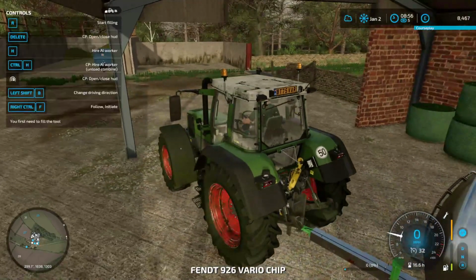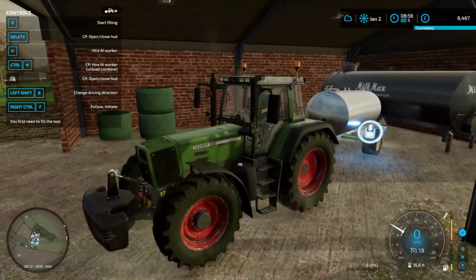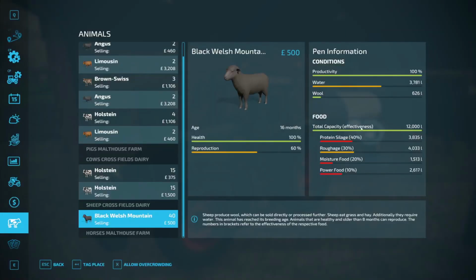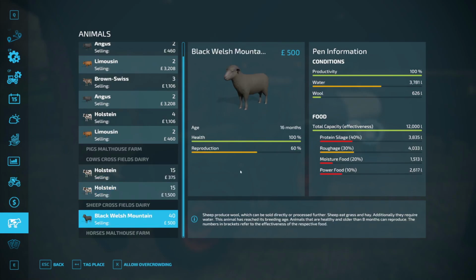Let's see. Right. Start filling. Oh, I was pressing the wrong button. I was pressing empty. Let's have a quick look where to sell. Oh, I was checking on the animals. The sheep are okay. I topped them up with some fresh grass this morning. The cows are good. They don't really need anything. And they're progressing on their way to reproduction and puberty. These guys, I think we're going to get some sheep in spring, from the looks of this.